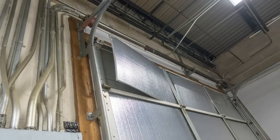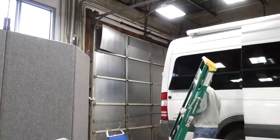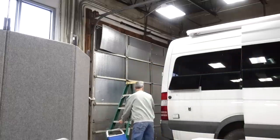That crooked piece of foam board on the garage door has been whispering to me since I got here. Time to silence that demon.